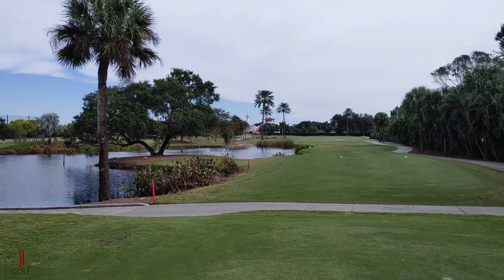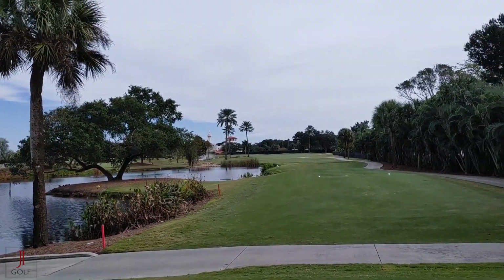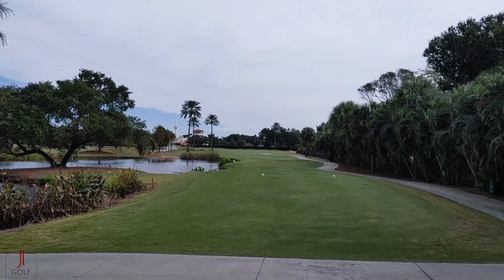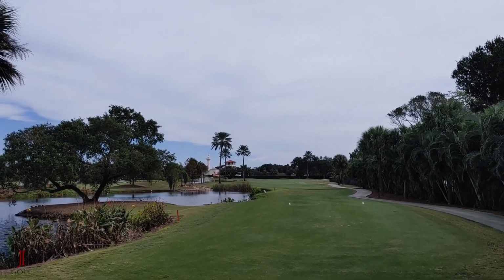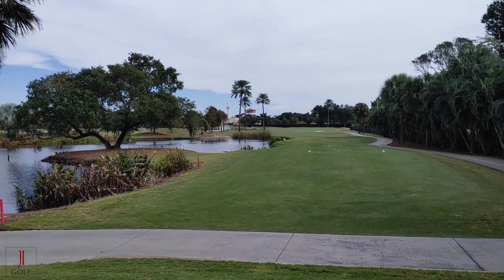All right, two bogeys on the last hole here. We're headed into number 18, the finishing hole at the Vinoy. Super gorgeous, nice and tight, dog leg left. Looks like the green is another island green at the end. Super pretty way to finish.